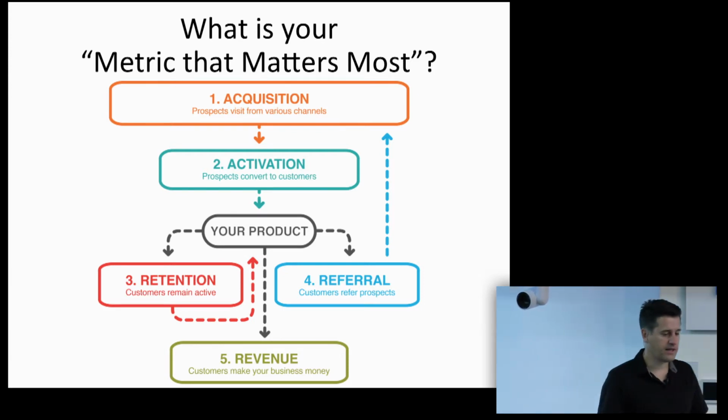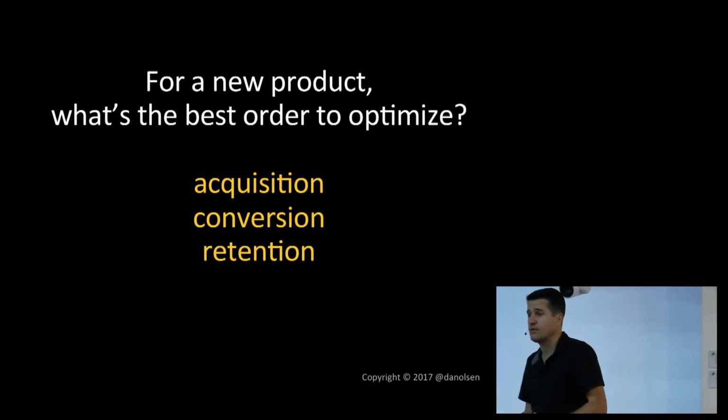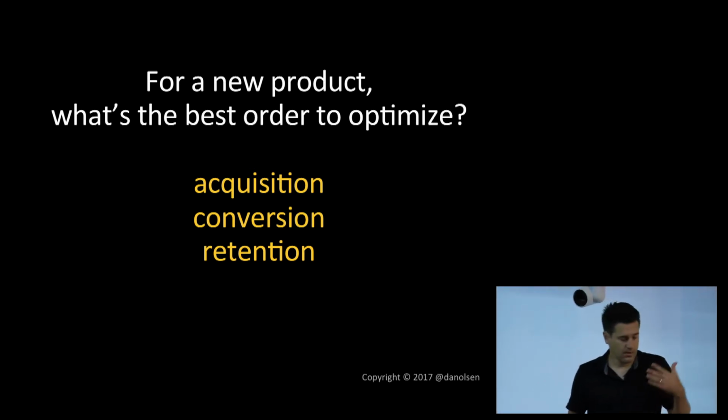So let's simplify it. Let's talk about a specific case, a theoretical case. Say we had a new product that we just launched, and we narrowed it down to these things: acquisition, conversion, retention.